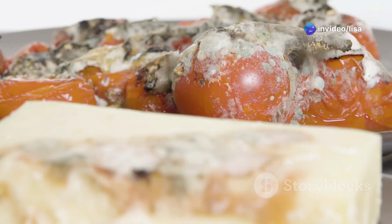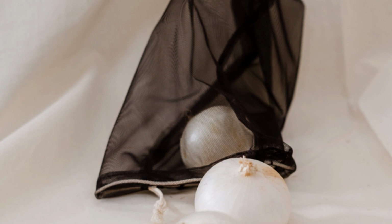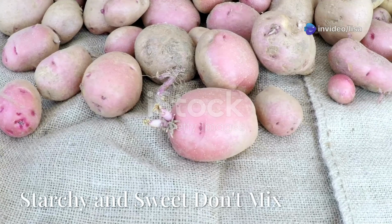And nobody wants a moldy onion, so find a cool, dark corner in your pantry or cupboard and let those onions breathe free. You'll be rewarded with crisp, flavorful onions that are ready to add depth and complexity to your next culinary creation.